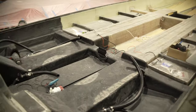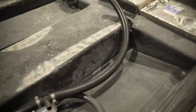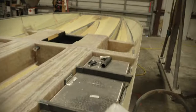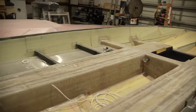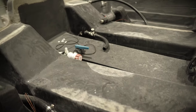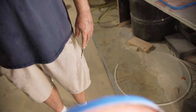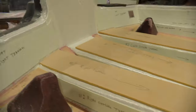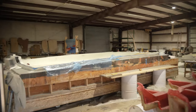The stringer and bulkhead system in place. Fuel tanks are in place. There's 88 gallons of fuel capacity. These things here are the insets for the trim tab rams, so that trim tabs are integrated into the bottom of the boat. This is a vacuum infused lid. Just pick it up and you could park your truck on that and not break it. With these processes, we're probably building as fine a boat as can be built today with the technology that exists. That one is one with the cap off.